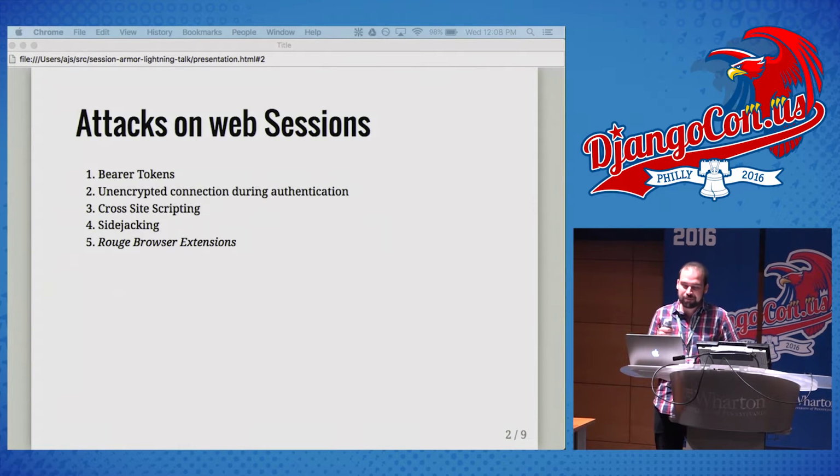If there's a cross-site scripting vulnerability on our site and we haven't set the HTTP-only flag, then any injected JavaScript or third-party JavaScript library could ship off session cookies to an attacker. Also, packet sniffing during a session, if traffic is unencrypted, also provides an opportunity for the session token to be stolen. This is called sidejacking.